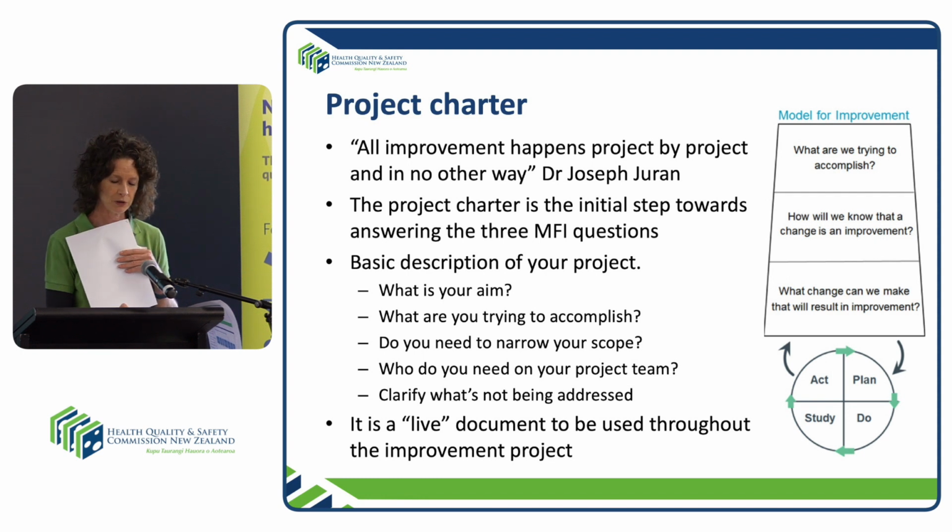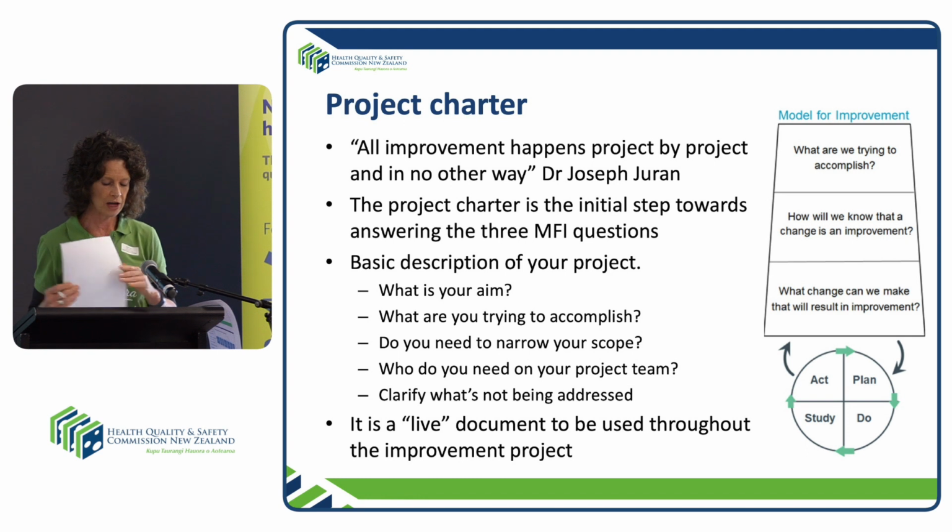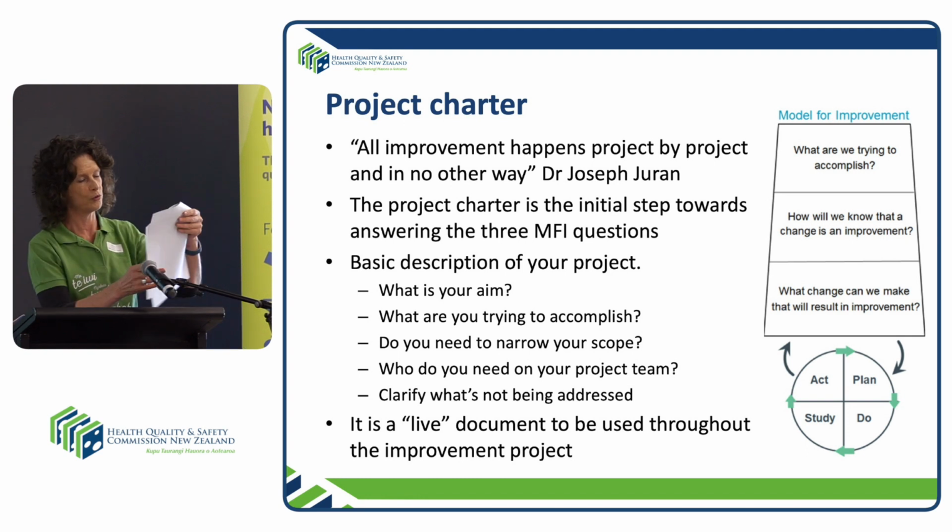what are we trying to accomplish? How will we know that a change is an improvement? And what change can we make that will result in improvement?